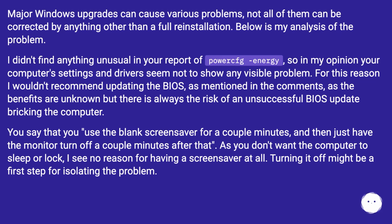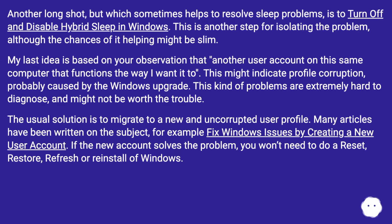As mentioned in the comments, the benefits are unknown, but there is always the risk of an unsuccessful BIOS update bricking the computer. You say that you use the blank screensaver for a couple minutes, and then just have the monitor turn off a couple minutes after that. As you don't want the computer to sleep or lock, I see no reason for having a screensaver at all. Turning it off might be a first step for isolating the problem. Another long shot, but which sometimes helps to resolve sleep problems, is to turn off and disable hybrid sleep in Windows. This is another step for isolating the problem, although the chances of it helping might be slim.